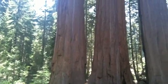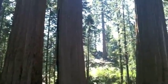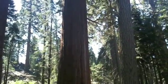And once you experience that, it's nice to travel over to General Grant, which is in Kings Canyon National Park, just to check it out. It's actually a wider tree than General Sherman, so you can experience that difference, and it's also surrounded by so many other incredible species of sequoias. But this is, like I said, just a very small part of the park, these sequoia trees.